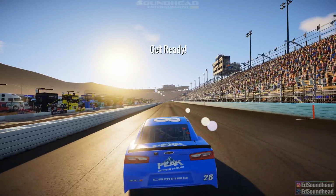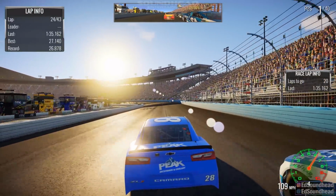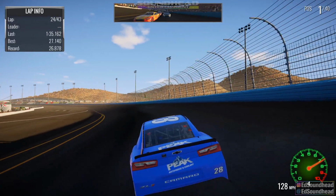All right, so we have pitted for 4 tires and fuel. Should be okay to make it to the end if we save a little bit, because there's 20 laps and we've got 19 laps of fuel. Shouldn't be too hard. We can get ourselves a little lead here on some of these guys. We'll be able to roll back our corners a little bit, save some gas.